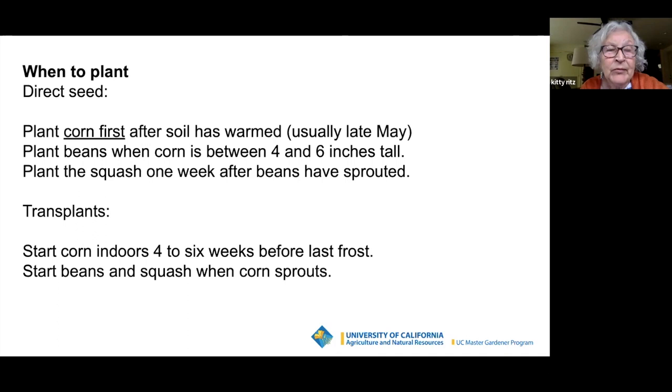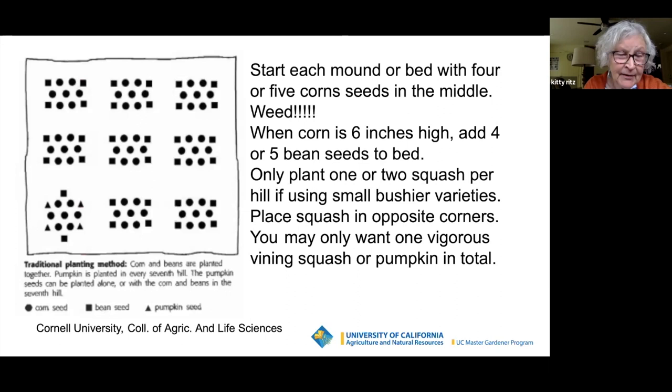So what's this going to look like? Well, here's a traditional planting method. The round dots are the corn seeds. See how they're clustered? That is so they can pollinate one another. The beans are the little squares. They are on the corners so that they can intertwine through all the corn. You'll notice that only in the very bottom left are there pumpkin seeds, because the pumpkins are the most vigorous crop. You might only want one pumpkin for your whole plot.